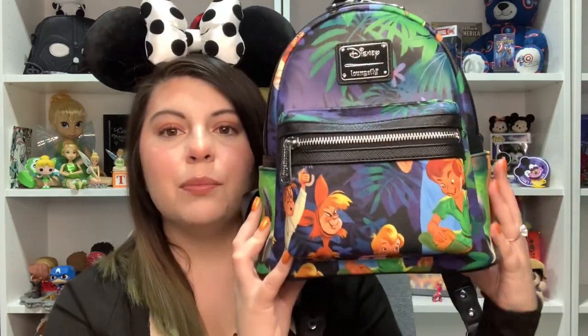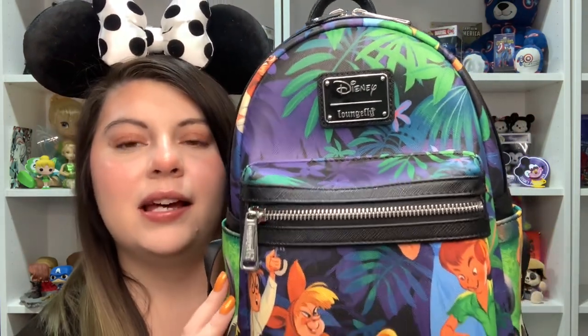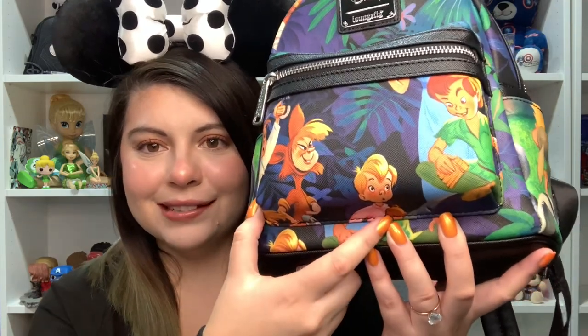So cute. I personally have not used this one, but Marcus used it, and it is this Lost Boys one. It has a Disney Loungefly plaque on the top. It has kind of the forest and the leaves and stuff like that. And on this pocket, you have Peter. You have Michael right here with his little teddy. Yeah, the fox one, Lost Boy. I don't know why I can't think of his name right now. And then you have John. There's Toodles. Toodles is my favorite. He's so stinking cute. He's a little skunk.